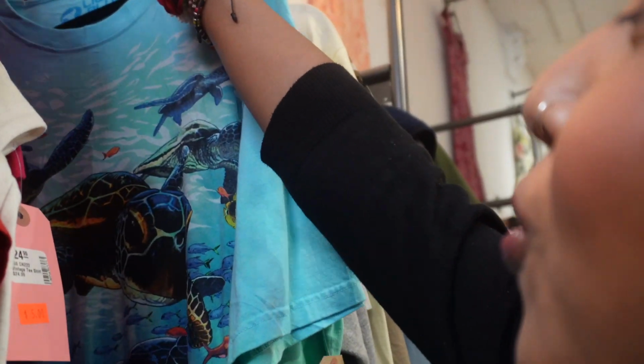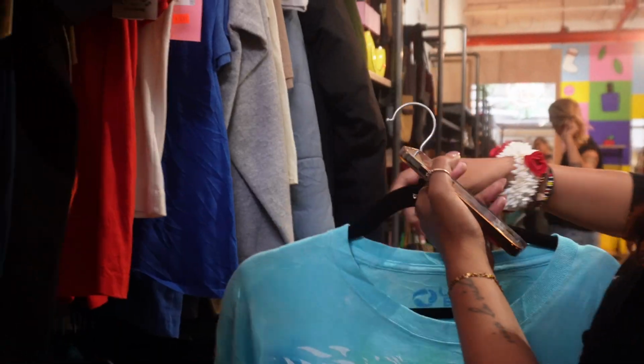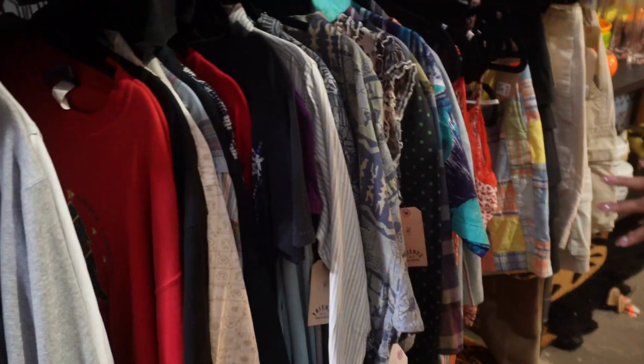$34.99. Giving very Florida. How much is this? That's like a wannabe Florida shirt. $13.99. It's on sale. You could get that for 20 cents. I know, let's see what we can find. But I like how they have decor and, you know, personalized, curated things. Yeah. Sometimes curation is bad and overwhelming.